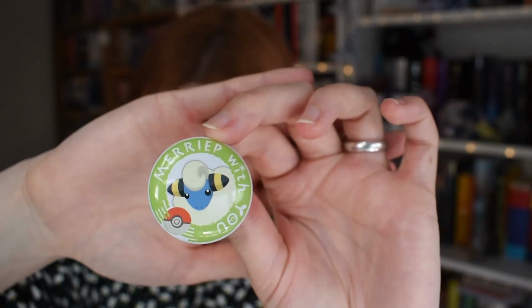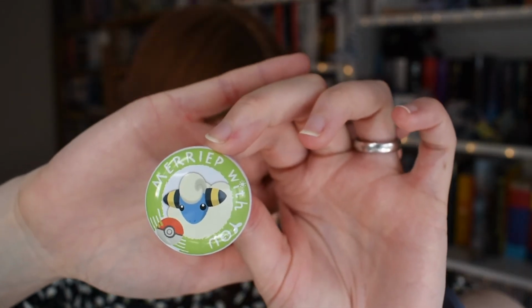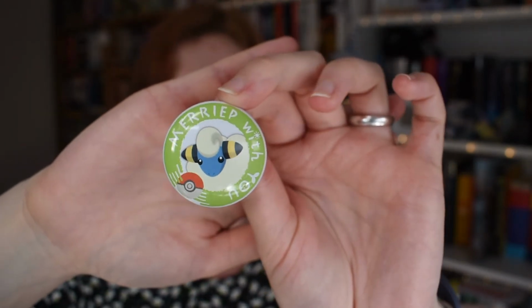I then got this Mareep with You little badge. I believe this was from my bestie Louise a couple of Christmases ago, I think. Not entirely sure, but I think that's where it's come from. I also have these two little Pokemon ones. They're teeny tiny. Not entirely sure where they've come from, but they're very cute. I think Morgan may have made this one. Not entirely sure.